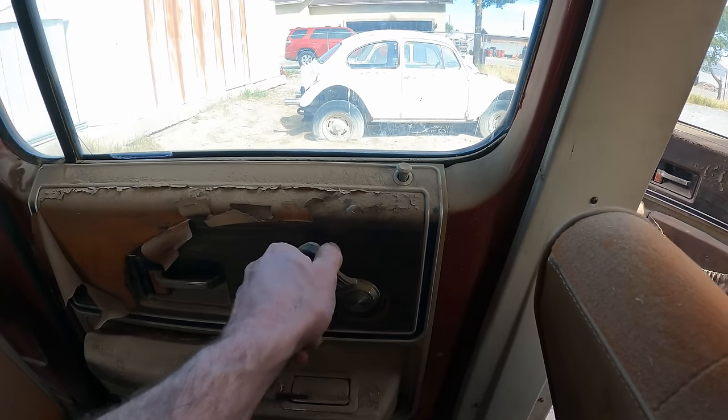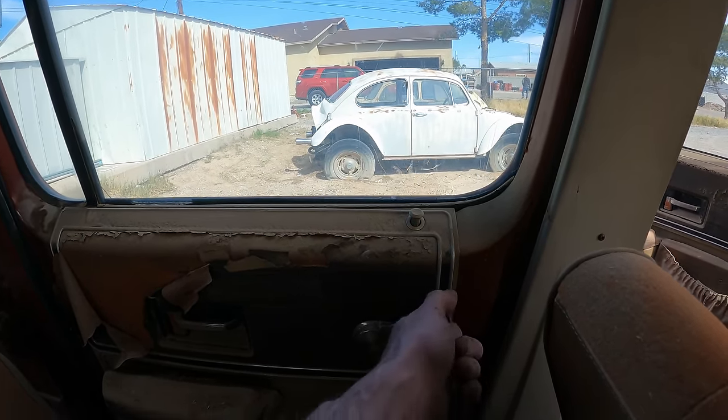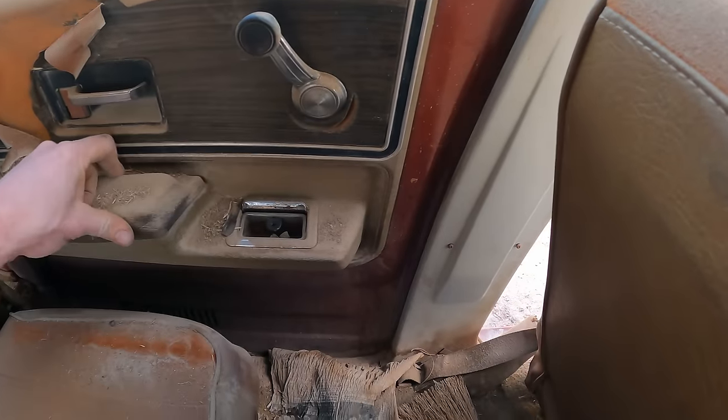Love that it's got the crank windows. Yes! I guess I won't put those down until we clean it. And the ashtray.